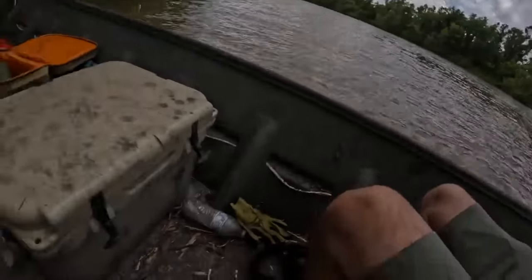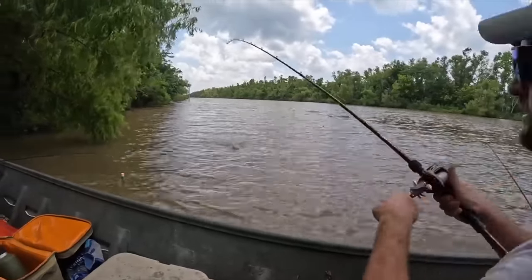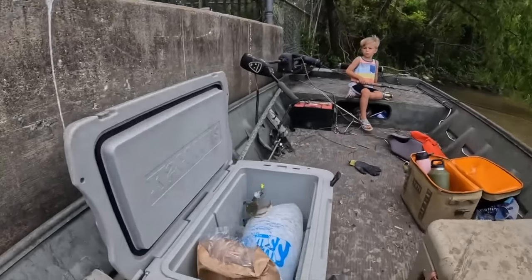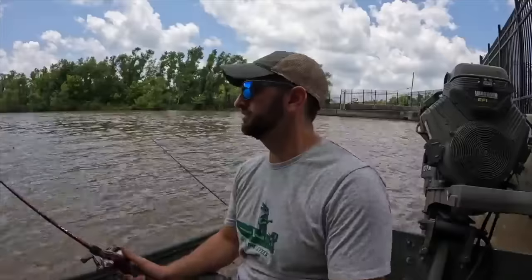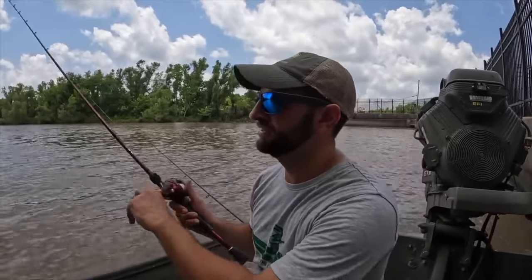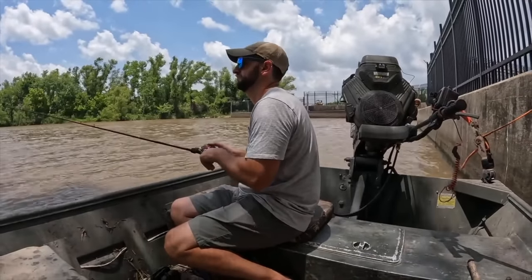All right, I think I got one, guys. Let's see. Here he comes. It's a crab. Yeah, we got the baby. So now we found us a little spot where we're catching crabs on a rod and reel almost every cast. They have free nets, Jack. We can all use them.